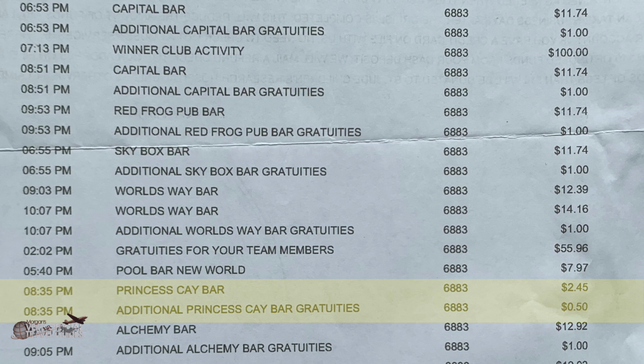Oh, I see now. That was the day that we were on Princess Cay, and I ordered a small bottle of water while we were on the island, and that cost $2.45, but that was booked to my account later in the day, and that's why it shows up after the beer that I had. So that was $2.45. I gave the guy a 50-cent tip, plus the extra tip that was already added to it. And later in that night was the first time that we went to the Alchemy Bar at 9:05.